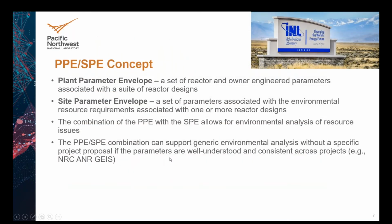For definitions, we'd like to start with what is a PPE, what is an SPE. A PPE is a plant parameter envelope. Now, this is a set of reactor and owner engineer parameters, and it's associated not just with one reactor design, but with a suite of reactor designs. What's important here is that it's not just the reactor parameters. In some cases, the owner may have some additional engineered parameters for how they will adapt a reactor to a site.